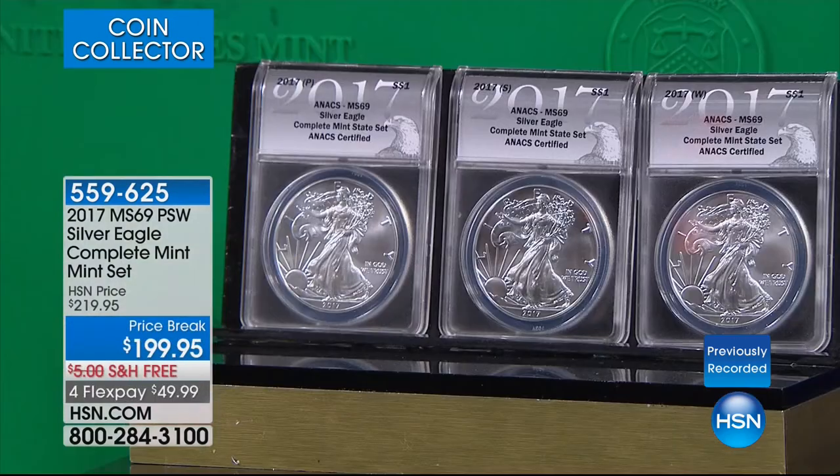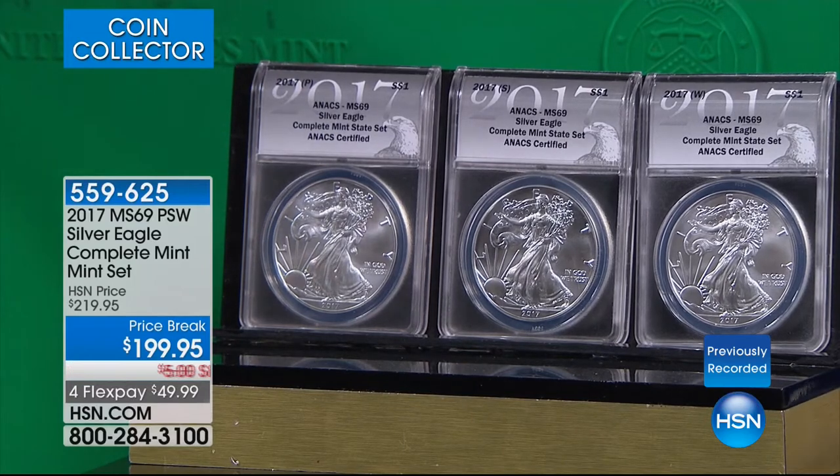So typically you would not see them on price break, but Mike really wanted to be able to do the $199.95. So you're now going to save that additional $20. We are also going to save on the free shipping and handling, so that's another, I think, $5 or whatever that may be. Plus, you still have that 30-day money-back guarantee. And we also have four flexible payments of $49.99 on any major credit card to be able to get this at home.